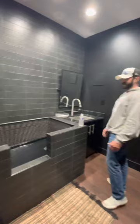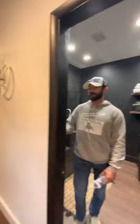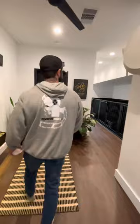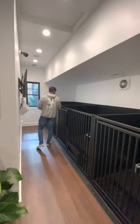Nice work. Everything is brand new. Still under construction. Still has a couple more finishing touches to do, but it's almost complete. Razor's Edge decor everywhere. Another dog area. Another one. Yes, three right here. TVs for the dogs.